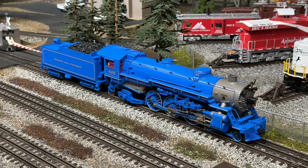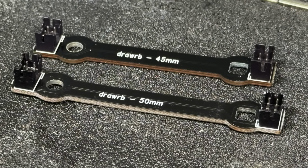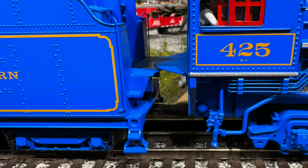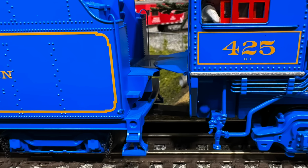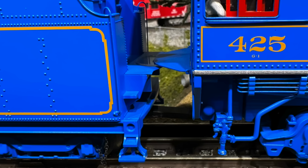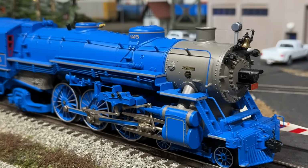They're hard to find these days, but I went on eBay, and while I wasn't able to find the 40mm drawbar, I was able to find a 45mm drawbar, and I installed it, and it brought the locomotive and tender much closer together, and now that deck plate stays in place. It's not going to drop out nearly as easily, although I did add an extension onto the deck plate just in case. But other than that little drawbar thing, this thing's been perfect over the years, and I haven't had any issues at all.